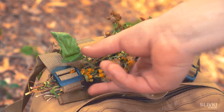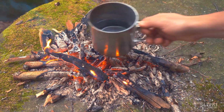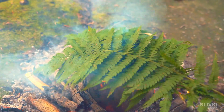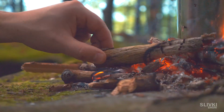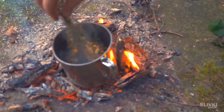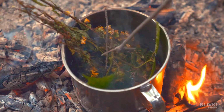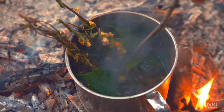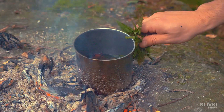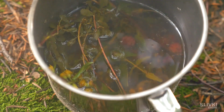We want a drink, and here it will be useful to have the greens that we picked up recently. In order to heat up the water faster, you can cover it. Place our grass into the water. And make a great and delicious tea. At home, it would be pretty decent, but here in the forest, it's a luxury.